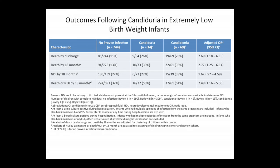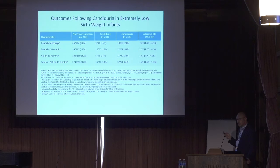This is neurodevelopmental outcomes, and this is death or neurodevelopmental outcomes when comparing no infection to candiduria and candidemia. So the presence of Candida in the urine of a neonate may be a marker of either undiagnosed candidemia or disseminated candidiasis.